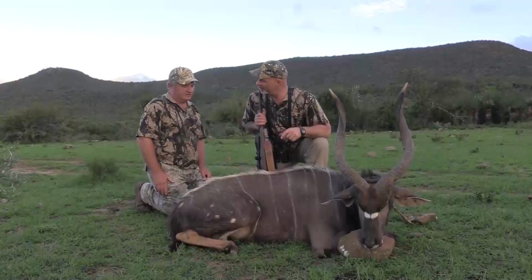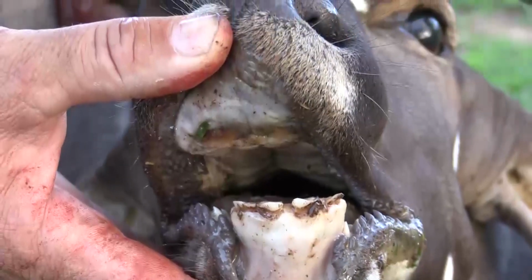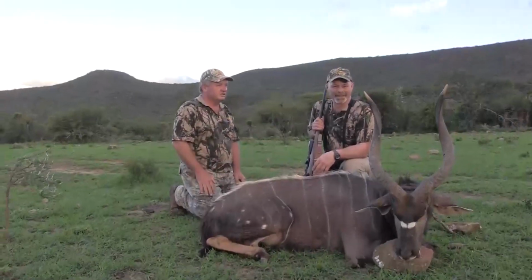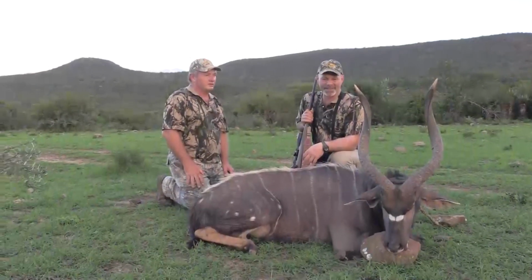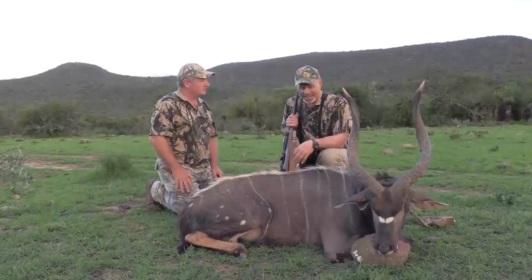He's almost bald up here from rubbing, and he's bony. His teeth are completely done. We looked at his teeth; we can take a picture of them just now. And his horns are starting to brush off. You can see they're starting to go on the top. How old would you say? 9-10 years old.